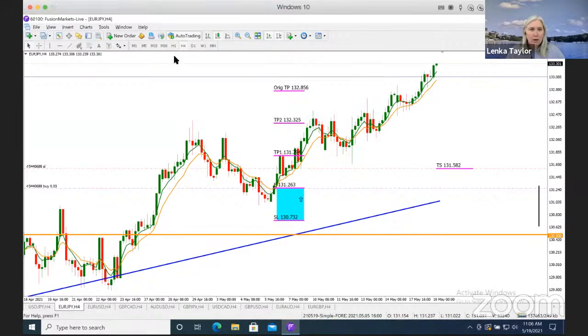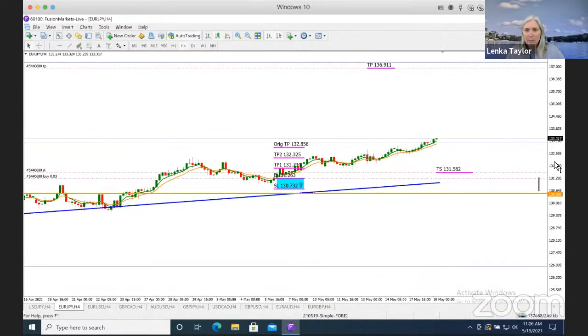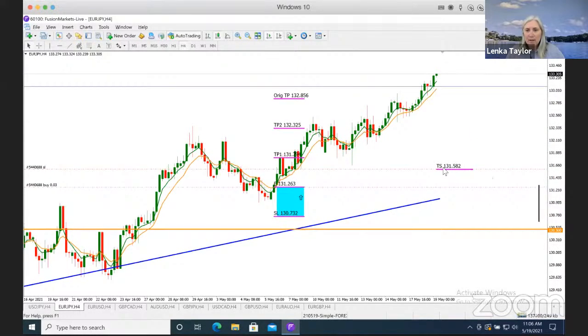So EURJPY, I entered this trade about 2 weeks ago now and am still in. At the moment, we have reached TP1, TP2, and the original TP, which I've moved out. At each of those levels, I just took some profit out, and I've got the final TP just underneath that next horizontal level. And at the moment, the trailing stop is at 131.582, just under that dip. Just holding on now, see where it goes or does not, and see what happens.